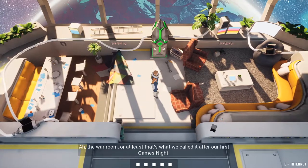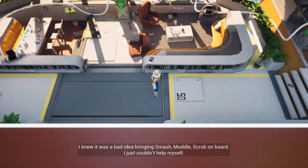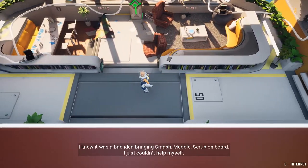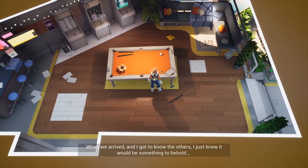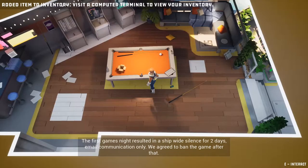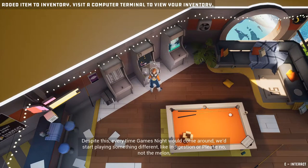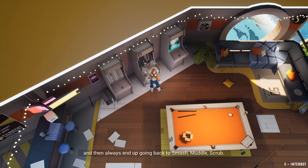The war room. Or at least that's what we called it after our first games night. Oh, I knew it was a bad idea bringing Smash Muddle Scrub on board. I just couldn't help myself. When we arrived and I got to know the others, I just knew it would be something to behold. The first games night resulted in a ship-wide silence for 2 days, email communication only. We agreed to ban the game after that. Despite this, every time games night would come around, we'd start playing something different, like Indigestion or Please No Not the Melon, and then always end up going back to Smash Muddle Scrub.